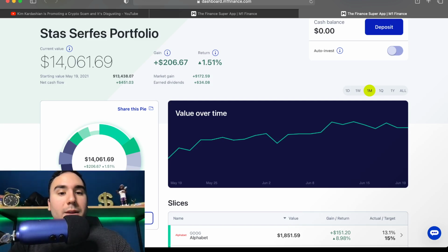So there you go. I made about $34 in dividends, and guess what? That paid for my gym membership. Although I don't take this money out, I reinvest it. But hey, I have some comfort knowing that maybe I can retire and get my gym membership paid for by the M1 portfolio. I'm kidding, guys. I'm not doing that quite yet. In fact, I don't plan anytime soon on taking any money out of this portfolio. I want compound interest to work for me.